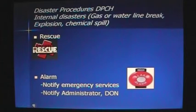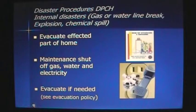Internal disaster. We rescue people first, obviously, and then alarm. We let other people know. You evacuate the affected part of the home. Utilities will be shut off by maintenance, and we'd evacuate if necessary, and we'll talk about that later.